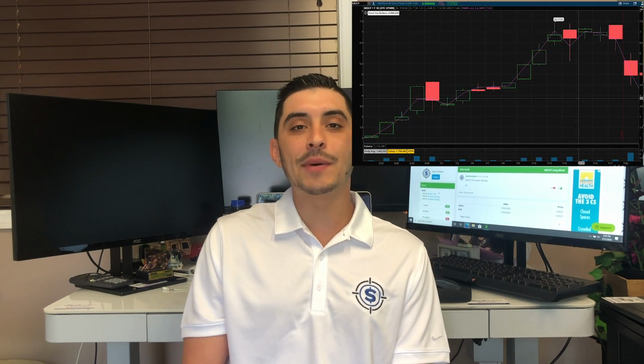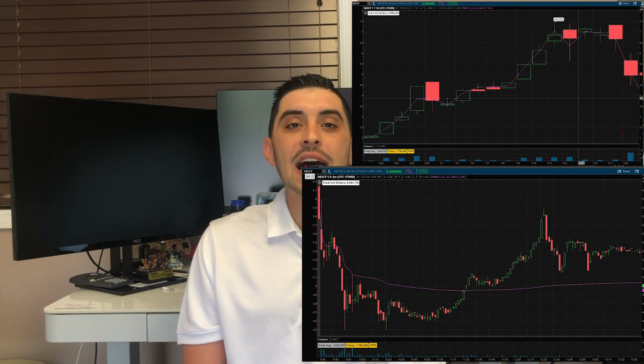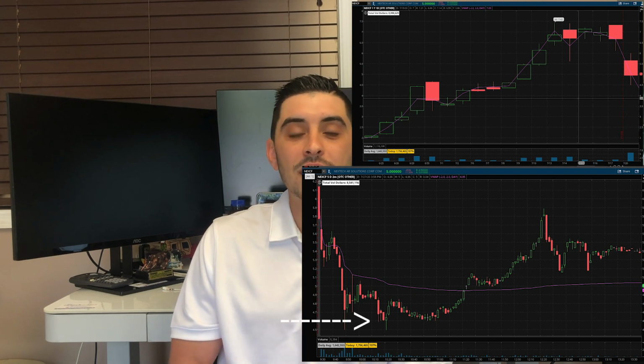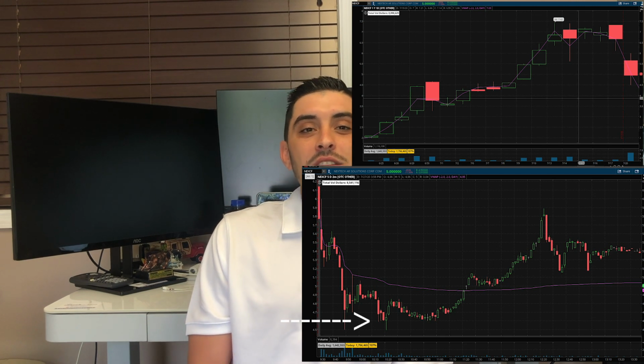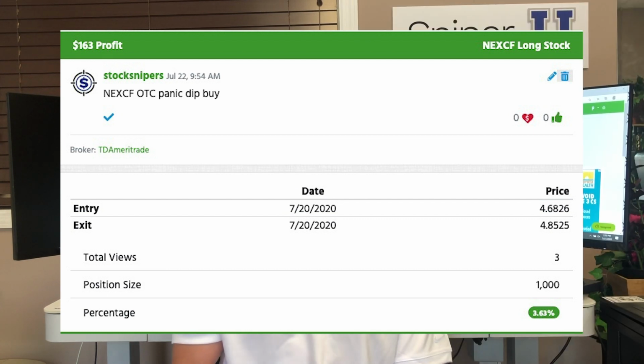We panic dip bought NEXCF as it was dipping early in the morning all the way to a long-term support spot. We decided to buy it in the 460 area as the L2s were turning around, and it got a decent bounce, but we sold it in the 480s, getting a small little gain, just to show you a different kind of play. The stock ended up bouncing. It took a little bit for it to bounce, so no need to wait around for it, but just wanted to point that out.